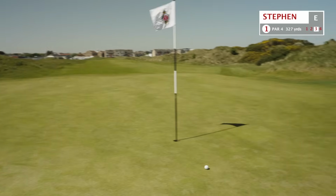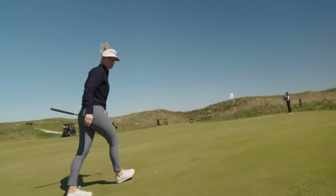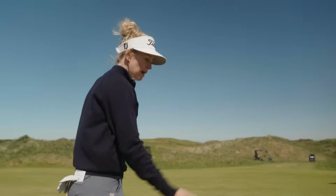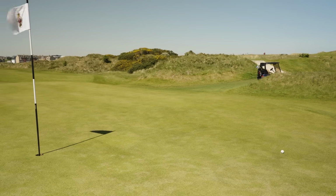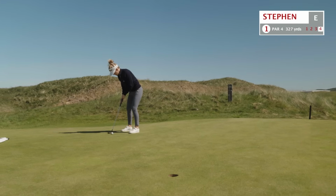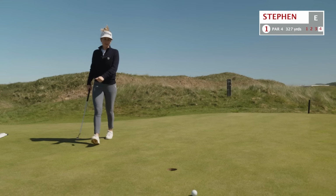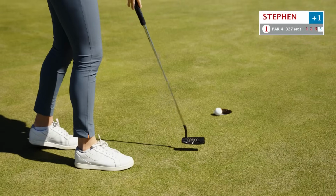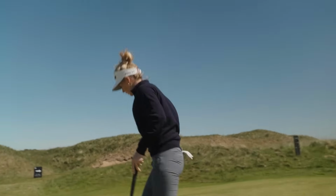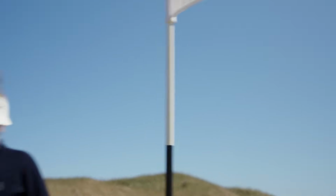Oof. Oh, well, that's absolutely raced. I thought because I was putting into the wind, it was maybe going to be a bit slower than that, but they're actually quite quick. And it's just taken off on this downslope. It's too high. Oh dear. That is disappointing. It's a 3-putt to start, a bogey, but a beautiful little opening hole. Don't worry, I'll get it back. I'll get it back.